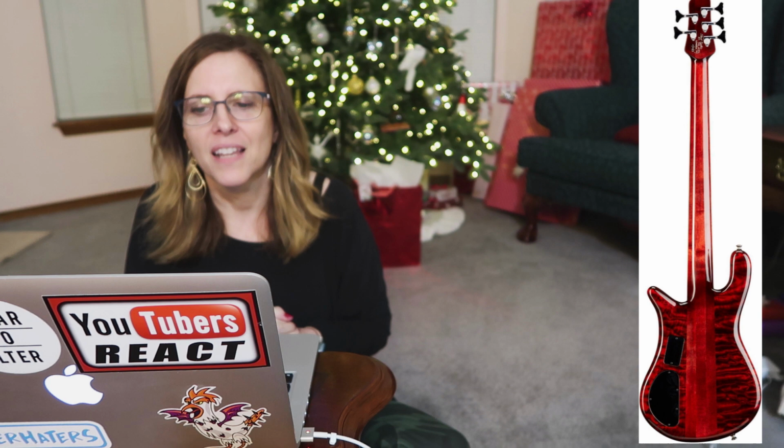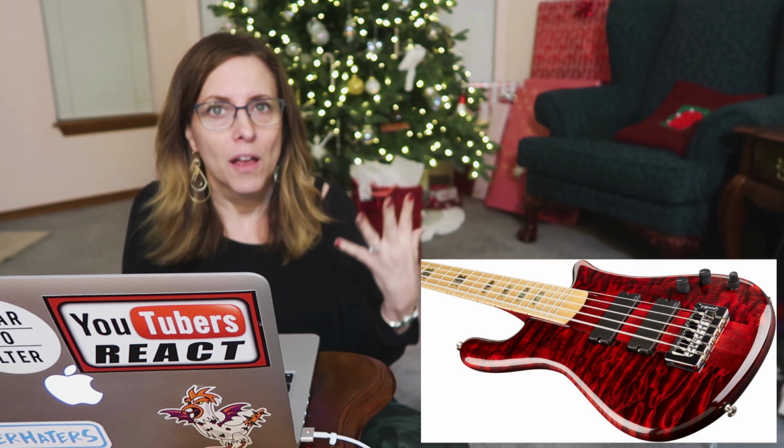And look at the way the neck goes through the body. That is like the most amazing thing to me. What an upgrade. 3-piece maple and graphite rods inside for additional strength. The fingerboard is pau ferro. It has an abalone crown inlay. There's 24 frets. The scale length is 35 inches. My fingers would never reach.